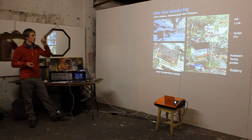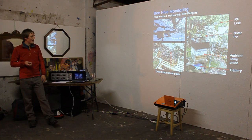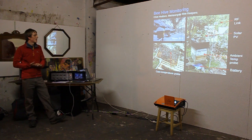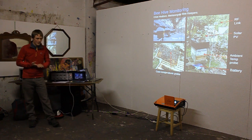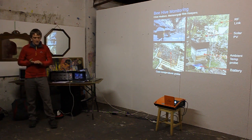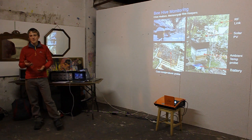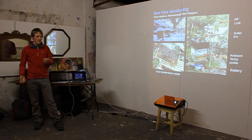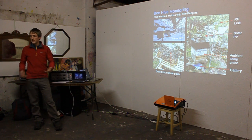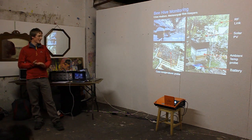Another diverse application of the monitoring system is for monitoring the temperature inside beehives. There was a question as to whether, if you opened a beehive regularly, the bees would take a long time to recover, and they would therefore have a lower honey yield, or it would affect them adversely.